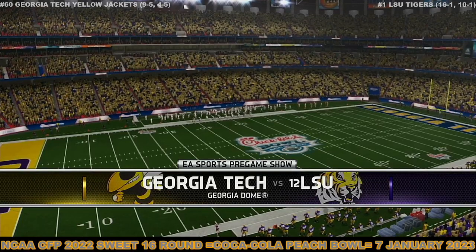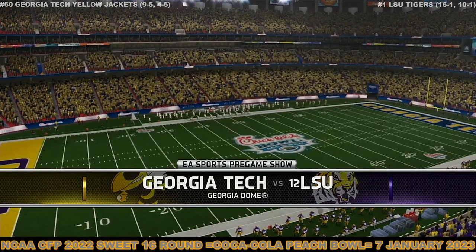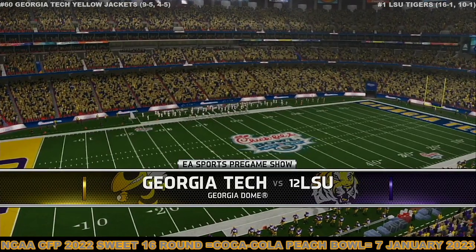Neutral site action, and we're just about ready for kickoff. And now it's time for the coin toss, and it's brought to you by Coke Zero.